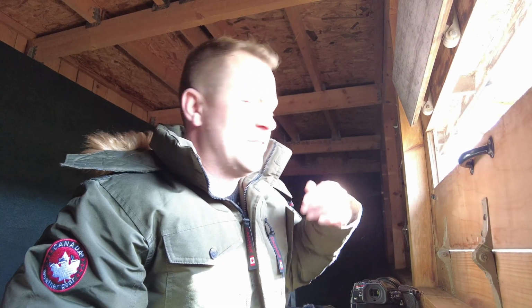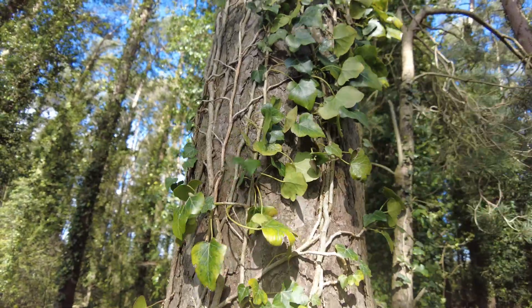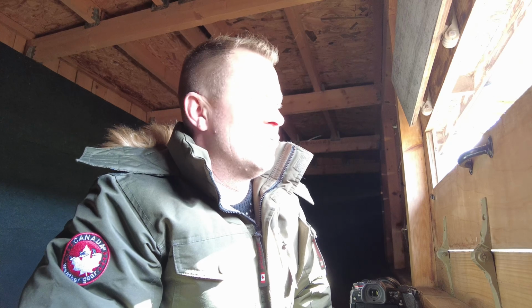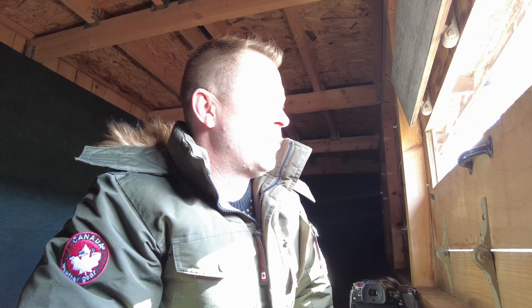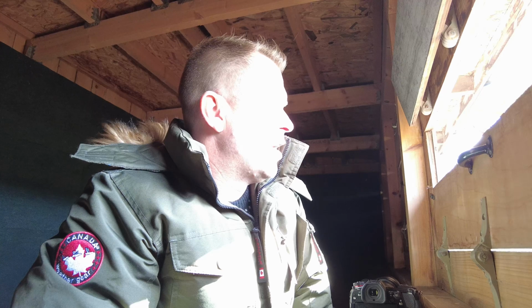Please excuse the horrendous overexposure on my face, but this hide is pretty much pitch black and the sun's just streaming in through this small gap. It's really windy today, and I was advised by the chap at the visitor centre that the curlews have been hunkered down, which makes sense. So yeah, probably not the best because the wind's blowing directly towards me. But yeah, we're now in the west tide.